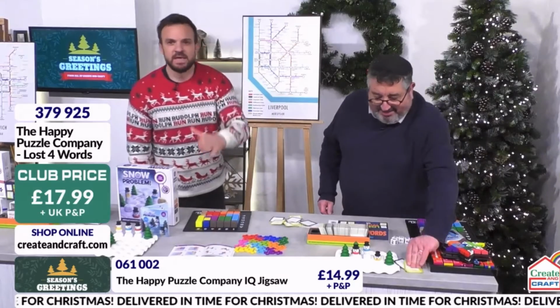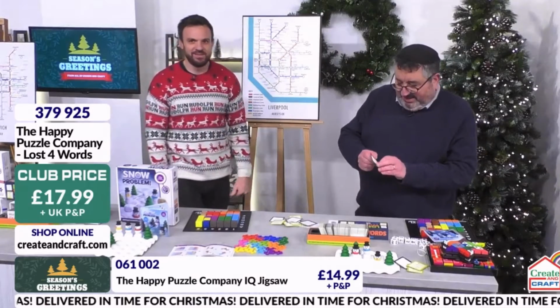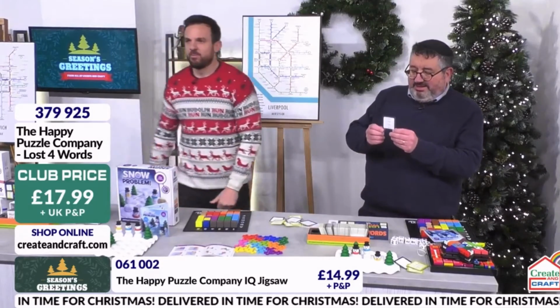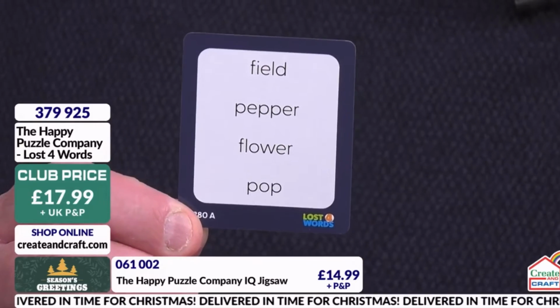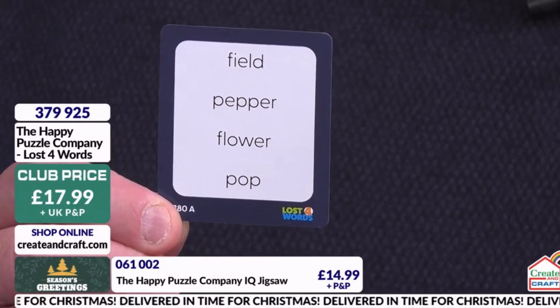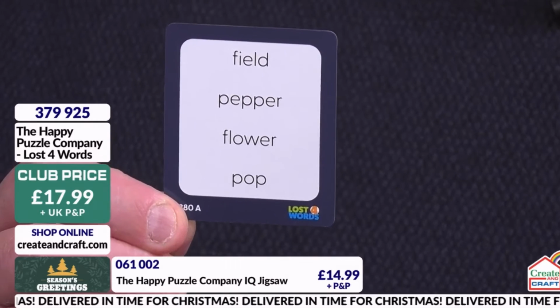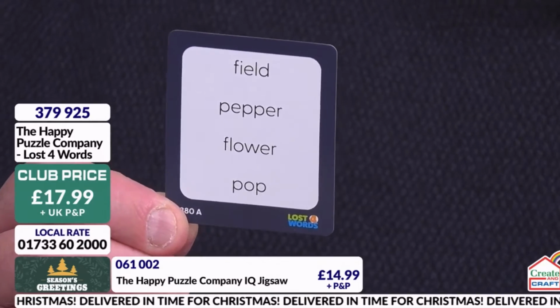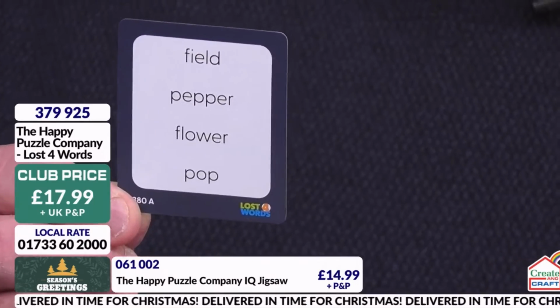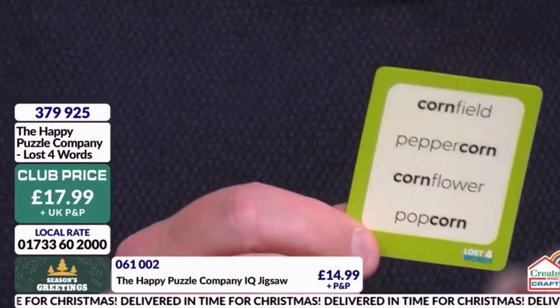Come on, we'll do one more now. Get hold of this. 379. Did we do this one? I don't think we did. I like this one. Okay, try this one. Field, pepper, flower, and pop. Pot, flower, pot. Pot field. Pepper mill. No. Mill field. Flower field. Pop. Corn. Cornfield. There it is.